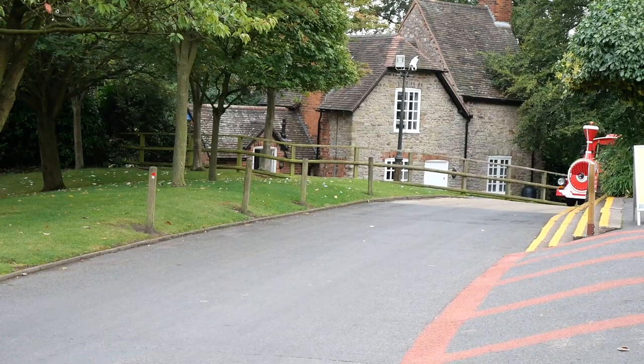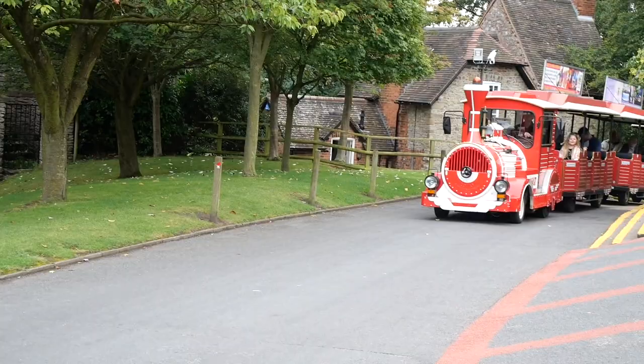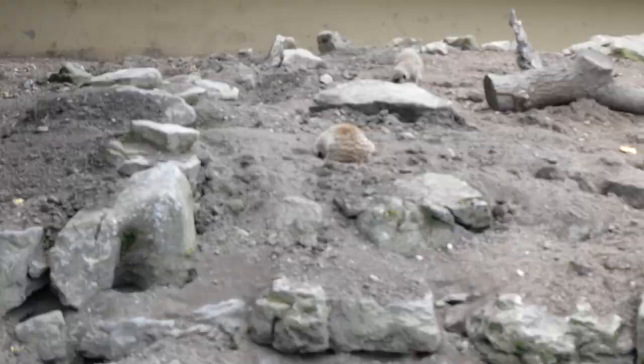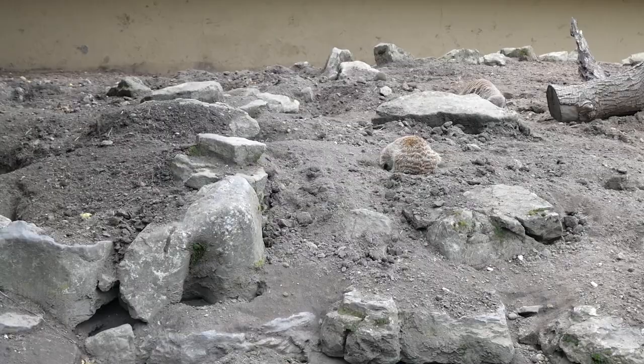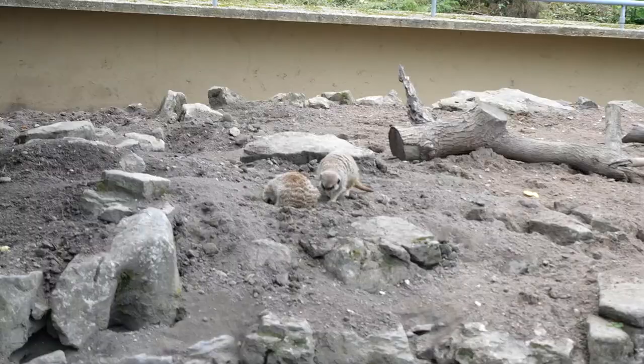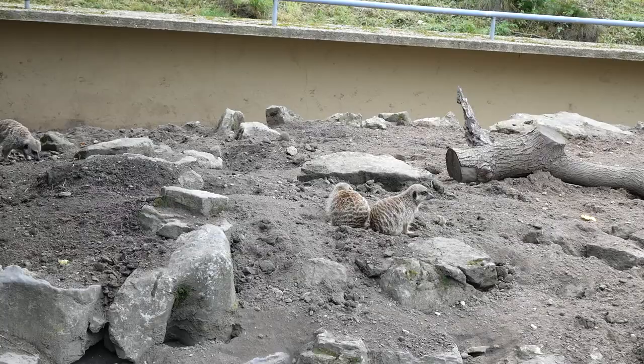This is the train we got earlier. Oh, it's a bit more full now. It wasn't very full earlier. Look at this one. Looks like our cat asleep, all curled up. Oh, sleep time. Oh, Robert's seen something.